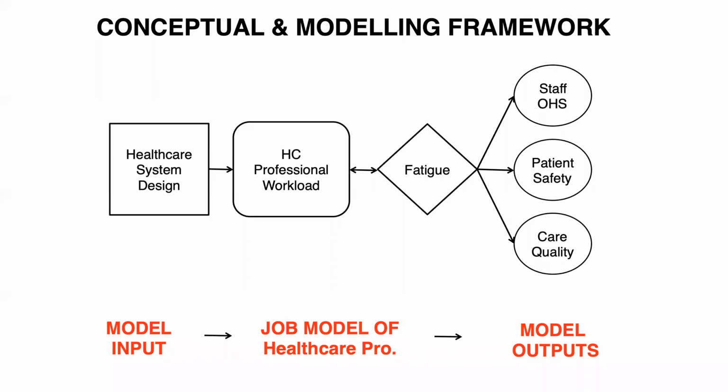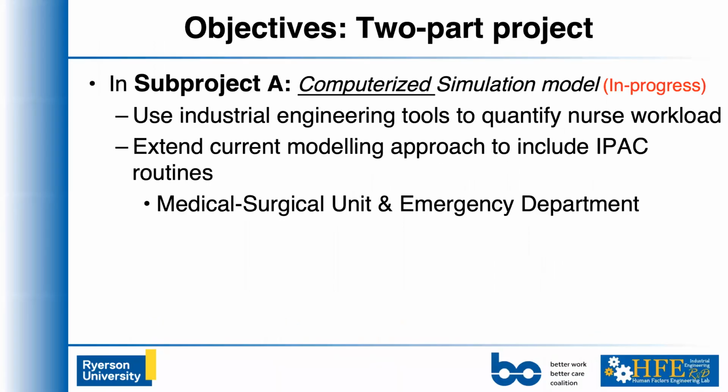And from that workload, we're concerned about the development of fatigue, and we're concerned then also with the subsequent care quality, patient safety, and the occupational health and safety of the staff themselves. So the modeling aims to tie these elements together, and I'll try to explain just how we do that over the next few slides, as we use these computerized simulation tools to really model the delivery of care and the workload associated with each delivery, each task delivered on a task-by-task basis over a full shift.